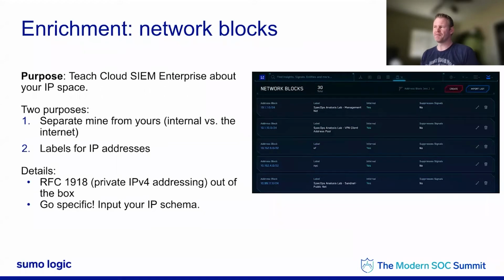Moving into enrichment. One of the key aspects of any environment that has network-based visibility is applying information about your IP schema into the SIM. Our purpose here is to basically teach Cloud SIM Enterprise about your IP space as a customer. The two purposes are this: we need to be able to separate mine from yours. In other words, which of these addresses are ours and which are the rest of the internet's. This gives us the ability to define internal and external.